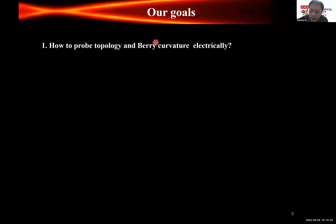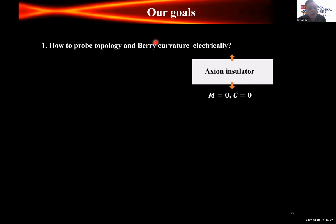So then, what is our goal? Our goals include, first, we know that for this Axion insulator with an even number of layers, there's no magnetization. There's also no Chern number, there's no quantum anomalous Hall. So then we want to ask, how do we probe its Berry curvature? And specifically in this work, we care about how to probe it electrically. We cannot measure the quantized anomalous Hall because the Chern number is 0.